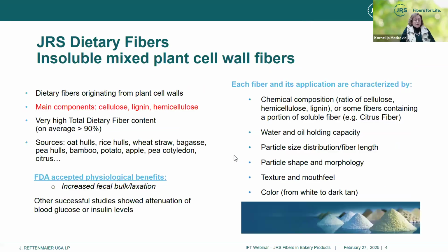Okay, so a little bit about the properties of these fibers. FDA defines them as insoluble mixed plant cell wall fibers. What does it mean? It means that they originate from plant cell walls, and their main components are cellulose, lignin, and hemicellulose. They are very high in total dietary fiber, which makes them quite convenient for fortification projects. They come from various plant sources, and usually these are byproducts of the food industry or agriculture.